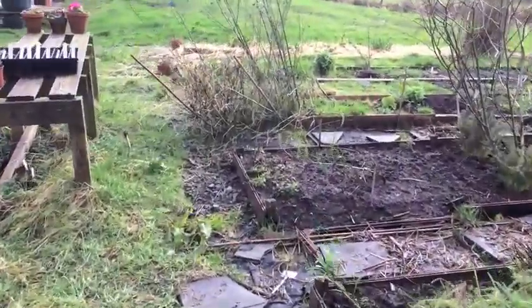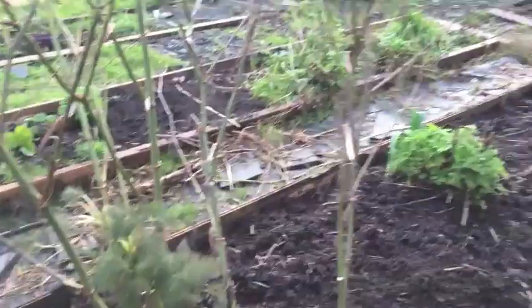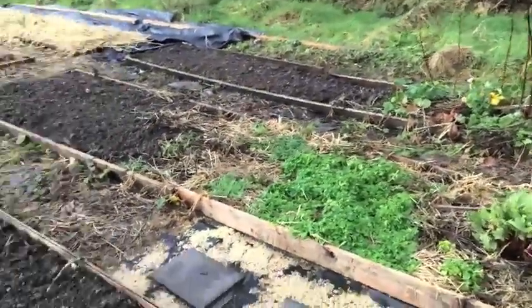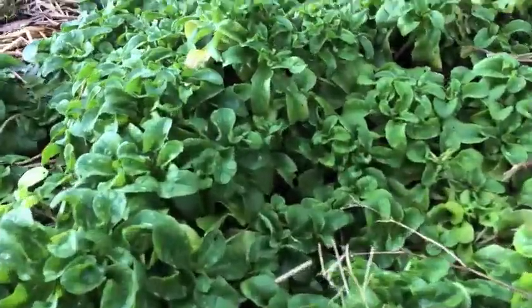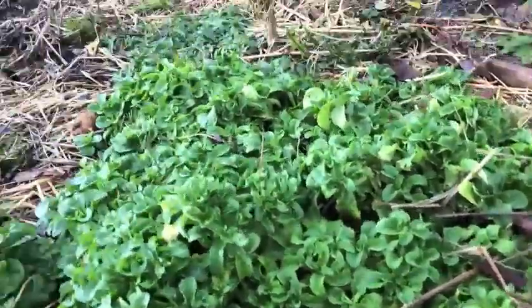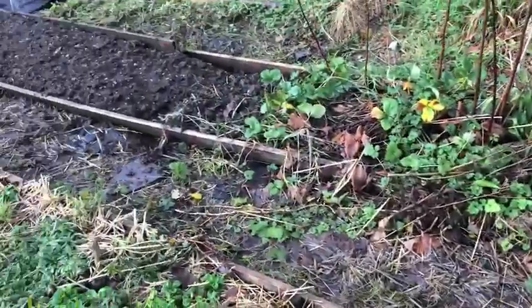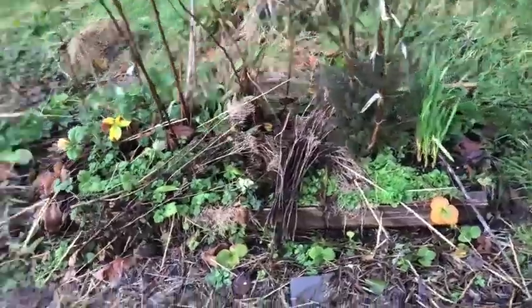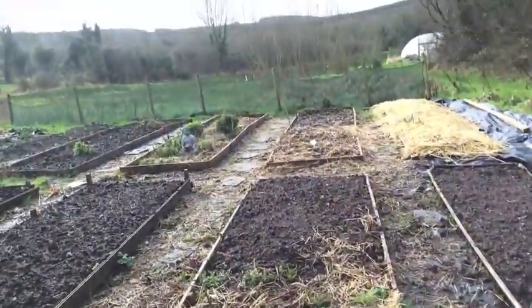It's been super mild. Look how mild it's been. Look at my fennel. It's been really awesome. Oh yeah, I've got the corn salad. That always self-seeds here. It does really well. And I have some quite tatty sorrel. So that's the garden. There's more corn salad, you see? Fennel and corn salad. There. So that's it for the garden.